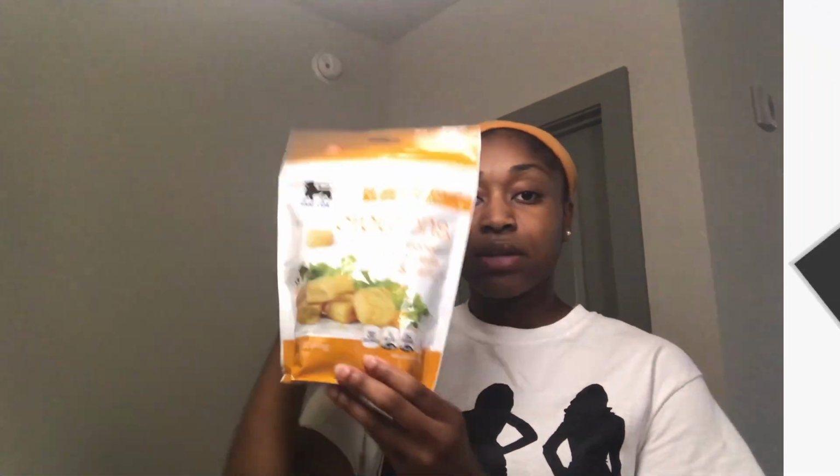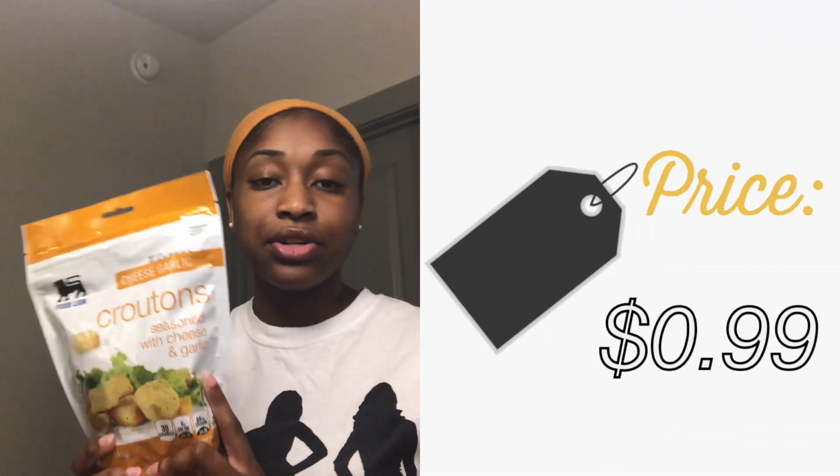And of course I had to pick up some croutons to go in my salad. You guys, when I make salads, I like to put a lot of ingredients in them just to make sure it is a little bit more tasty and not plain salad, if that makes sense.